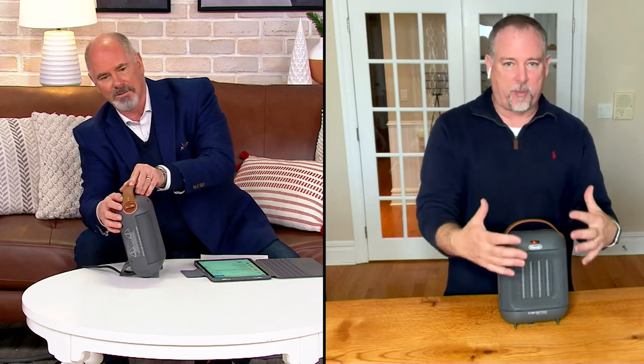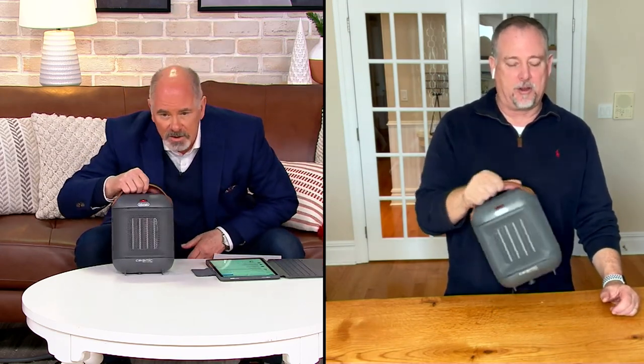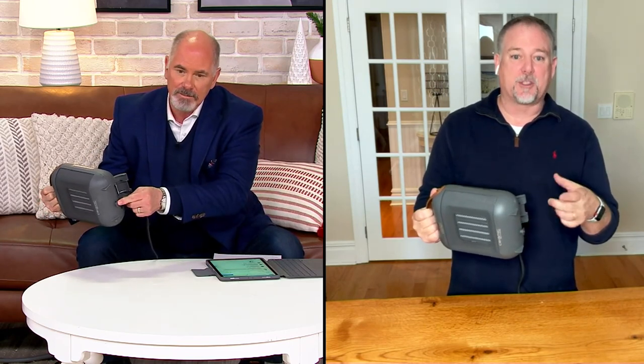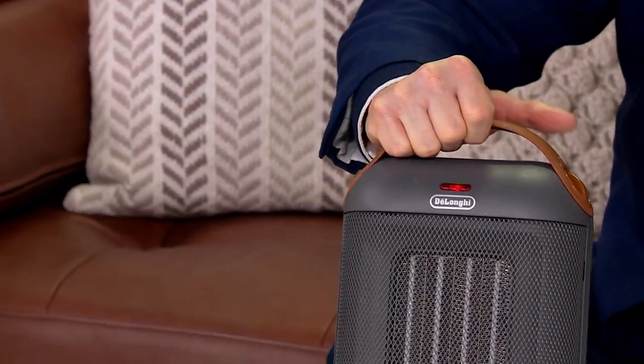It's not like it's overpowering, where some of them you have to put so far away because you're getting too much heat. There's built-in safety features. So when you picked yours up, the little light went out. There's a little toggle on the bottom right here. That little toggle, when you pick it up or somebody knocks it over if you have pets, automatically shuts the unit off until it's placed upright again and that's pushed in.